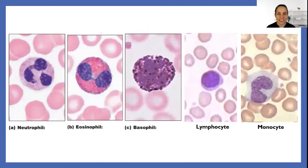Here are the four types shown together. The neutrophil: small granules, three lobes, sometimes two. Eosinophil: a pink or red appearance to its granules, two lobes. Basophil: so many dark granules that it almost looks like just a dark circle. Lymphocyte: round with a little bit of clear cytoplasm showing. And a monocyte: has that bilobe and the clear cytoplasm surrounding it.